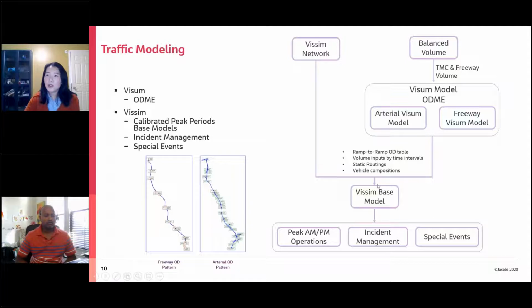There are 3 alternative tests that will be simulated. Base AM and PM peak period traffic operations were done with calibration. And we also did 3 incident management tests so far, and we will show the results later. The special events will also be tested in the next stage, because there is a music festival in downtown Delaware every summer. So there is a need to simulate special events for their model.